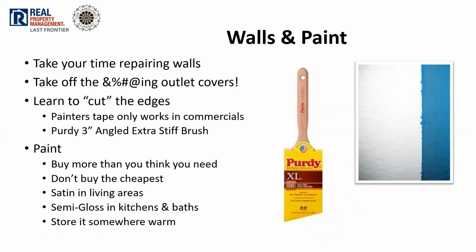Take off the outlet covers, please. Stop painting your outlet covers. I see this all the time, and it's so bad. Nothing says cheap like painted outlet covers and light switches.